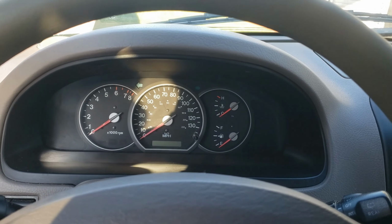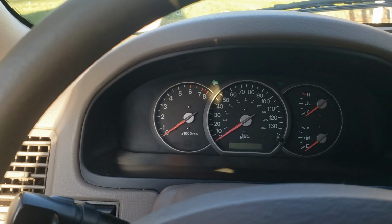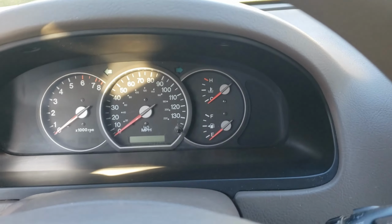It sounds like a race car now because I did a custom modification, totally on purpose, not by jumping it or anything on accident.